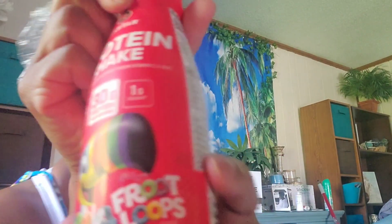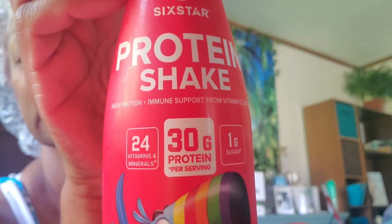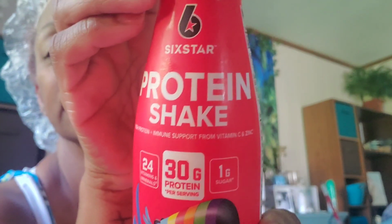I want something. So I had tried these protein shakes before. I tried to break my little fast eating time with something liquid. So we're gonna do this. I tried these shakes before, y'all, and I did not like them. I like that 30 grams of protein, 1 gram of sugar. And it's Fruit Loops. This is the brand.